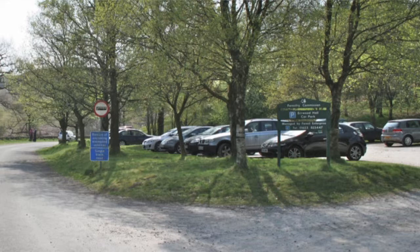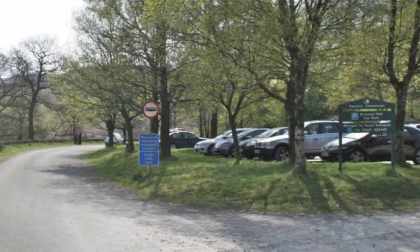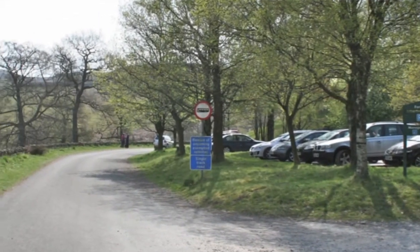Full directions of this and all the other walks can be found on the companion website at www.goyt-valley.org.uk. To start the walk, simply go past the car park on your right and head up the single track road.